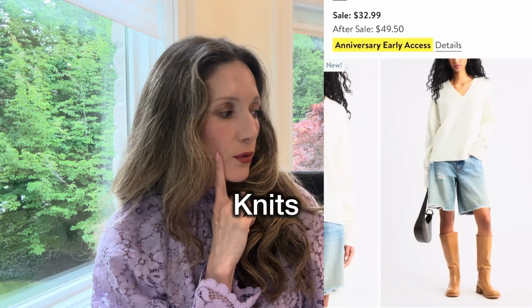Next, I have a couple of knits to show you. The first is this really affordable one by BP, which is Nordstrom's brand. It's $32, down from $49, and it's an oversized V-neck. V-neck took over this winter. I don't see why it would stop. It really is on preference. Even if scoop neck is more relevant right this second, V-neck will always elongate you.